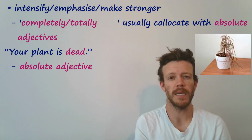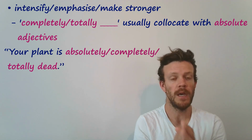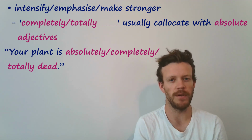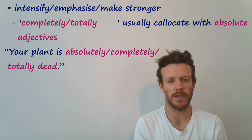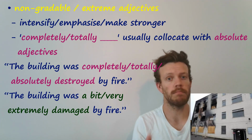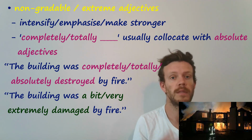An adjective like dead is what we call absolute, because something is either dead or alive, and there is no in between. So you can say your houseplant is absolutely dead, because absolutely works with basically everything, but then also completely or totally dead. These work with basically every absolute adjective. It's the same with destroyed. A building can be damaged, a bit damaged, very damaged, extremely damaged, gradable, but it's either destroyed or it's not. The building was completely, totally, or absolutely destroyed.